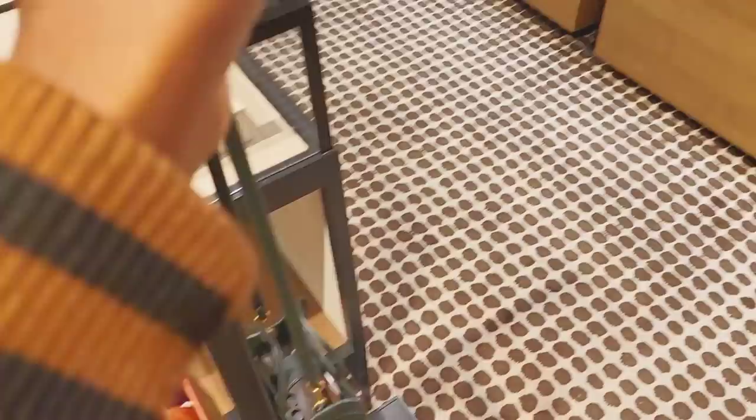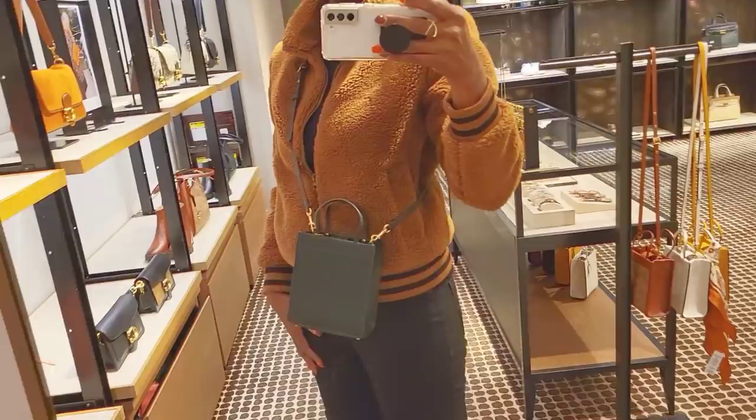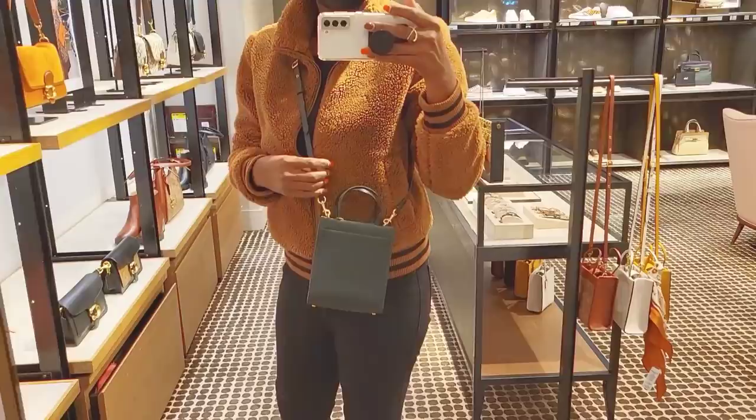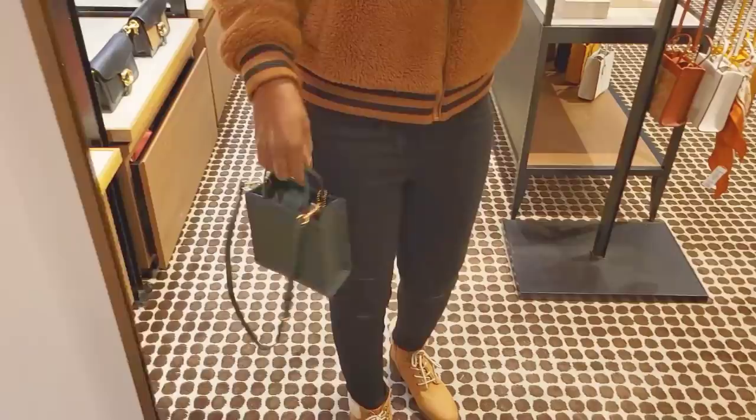And this is the Cashin tote, I think it's what it's called. It is definitely the Cashin. This is the crossbody version from this season. Again, the Amazon green is gorgeous. I also love the buttercup. They do have the bigger sizes coming out later on, I think for spring next year. They have some out currently. They have more coming out in spring.